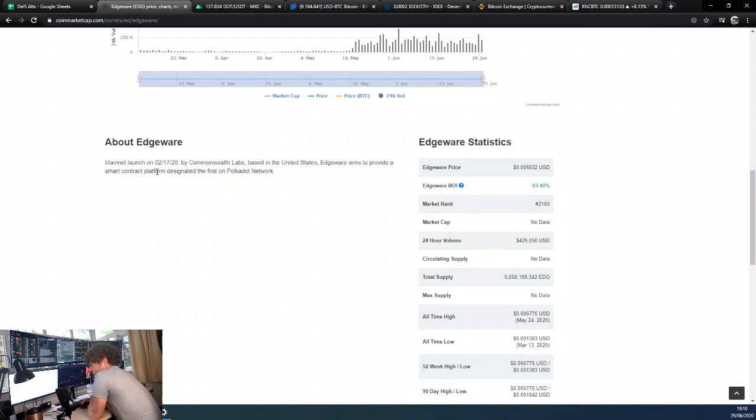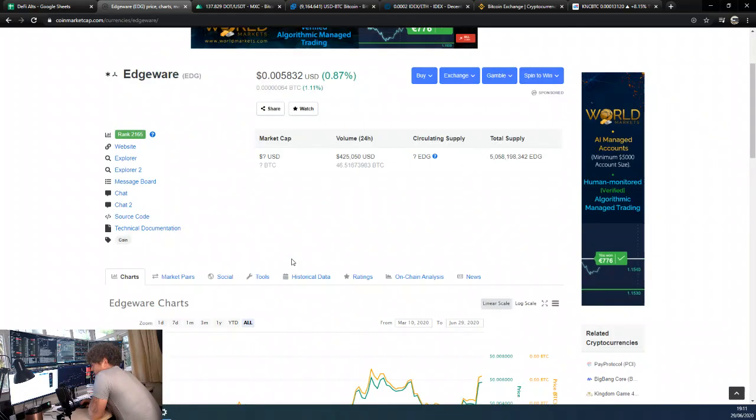Mainnet launch 17 for the second. This is because it's American and I'm English. 17th day of February 2020. Based in the United States, and it's basically based around Polkadot. So this is another good token, I believe. We don't have it on here.